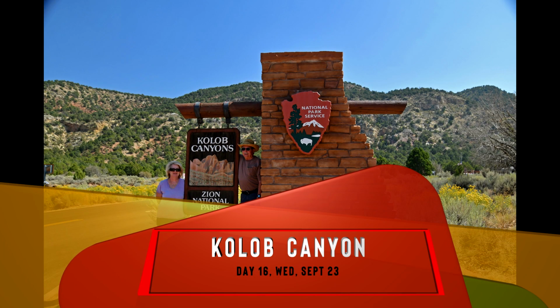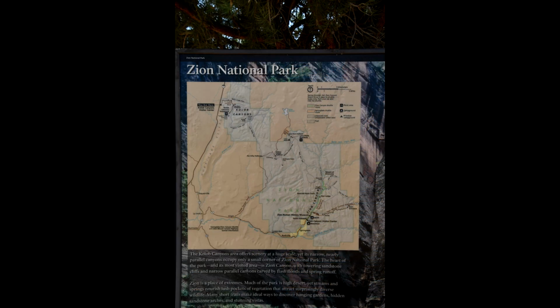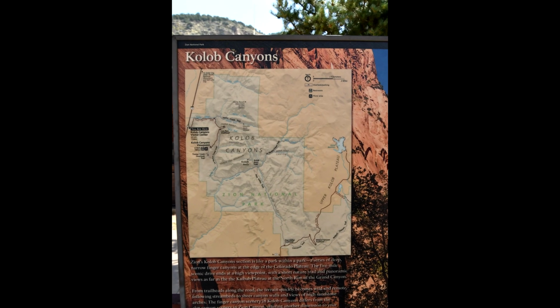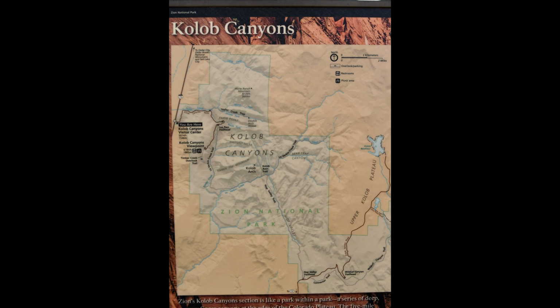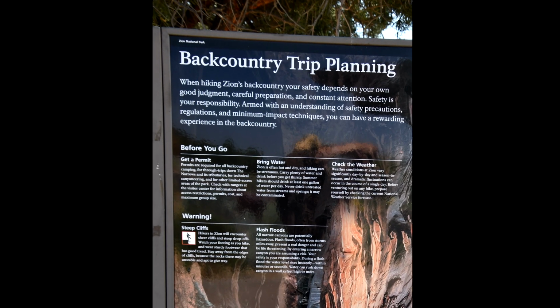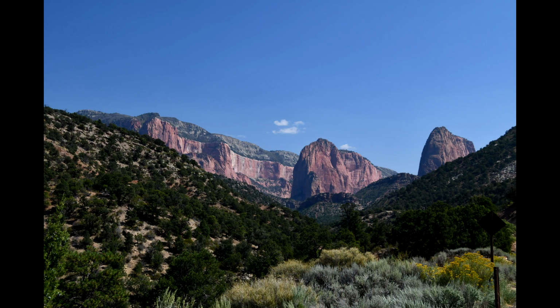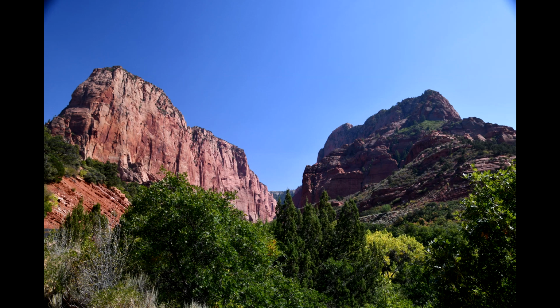Next day we went up to the other end of Zion Park, and they call it Kolob Canyon. This is a northern section of the park because you have to take a different exit in. There was very little traffic, and it was quite a scenic area, with a lot of lookouts. They warn you about any backcountry trip planning: bring plenty of water.